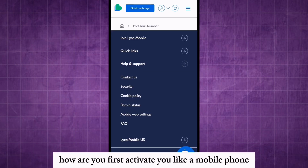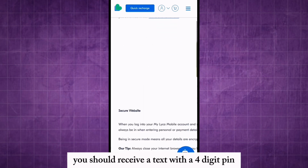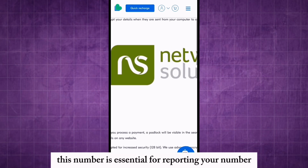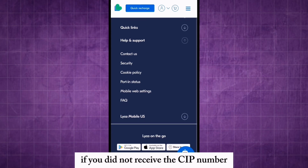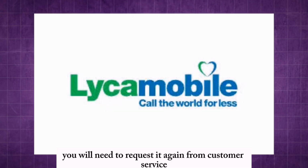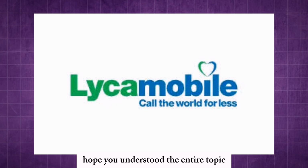When you first activate your Lycamobile phone, you should receive a text with a 4-digit PIN, also known as the CIP number. This number is essential for porting your number. If you didn't receive the CIP number or no longer have it, you will need to request it again from customer service. Hope you understood the entire topic.